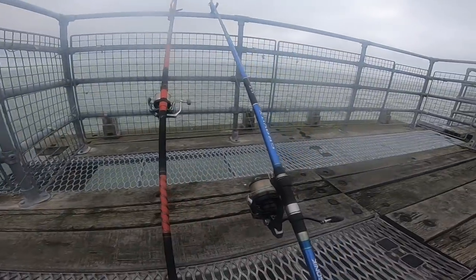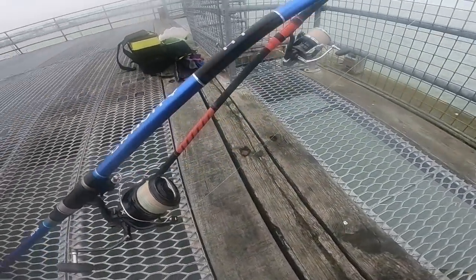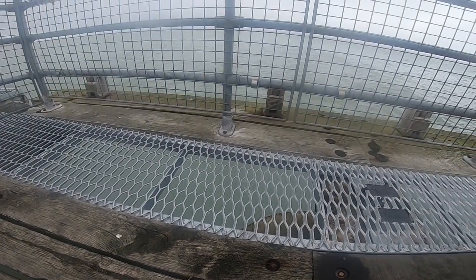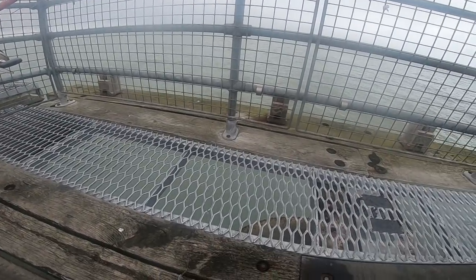And then on the second rod, I've got my Sonic Gravity with 32 kilo leader. That's coming down to a two hook clip rig, which I'm going to just put worm tip with squid, and get that out also. So let's get the first one out, and then we'll bait this one out, get that out as well.